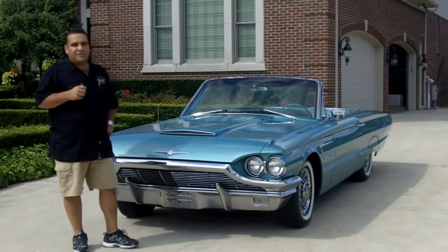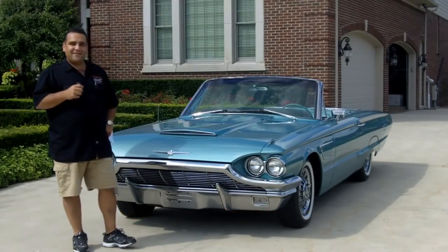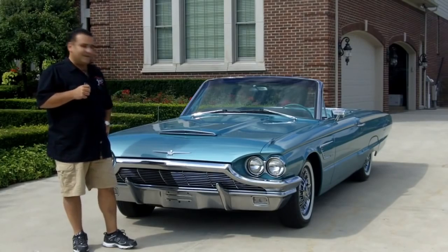And today we have a beautiful 1965 Thunderbird that is just absolutely a gorgeous car.